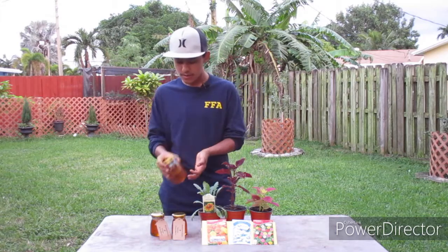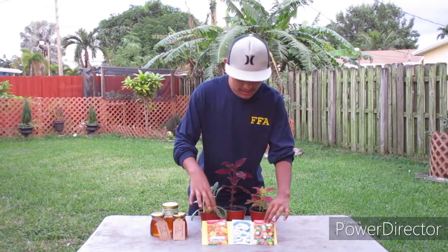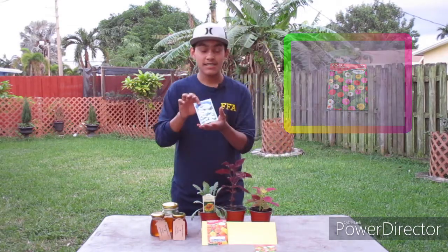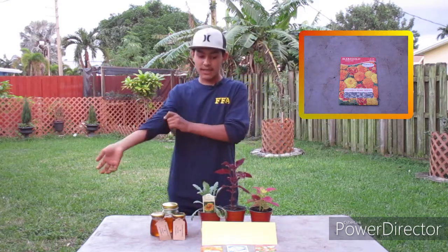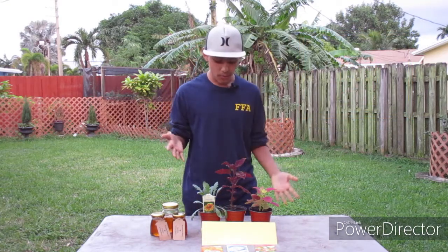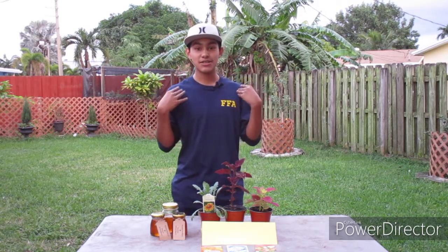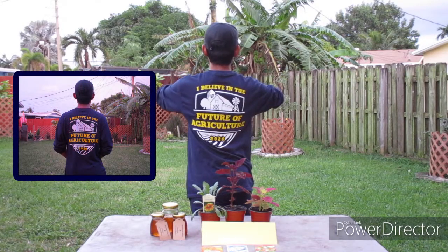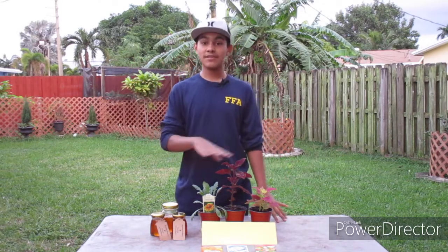And with the honey, they sent over the seed packets right here. They sent over zinnias, alyssum, and marigold. I love all of these plants. They're amazing plants, and they knew me so well. And with all of this, they also sent me this long sleeve t-shirt right here. It says, I believe in the future of agriculture. I really love it. It's an amazing design. So thank you, Bluegrass Homestead, so much for sending this over.